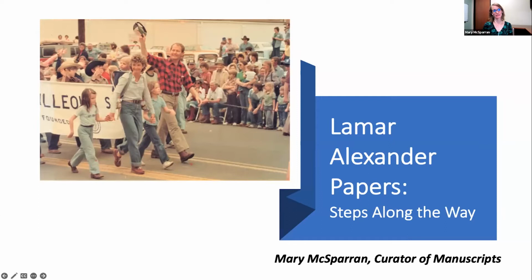I would like to give you an update on the progress we are making with the Lamar Alexander Papers, which is our largest manuscript collection.